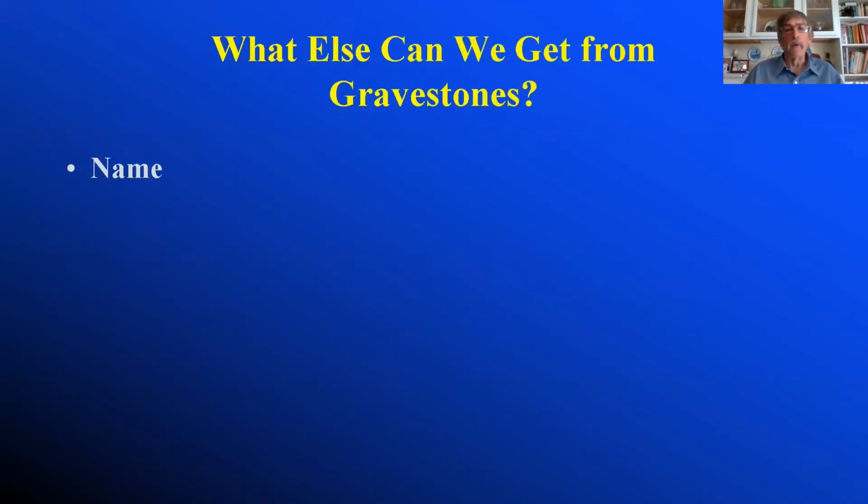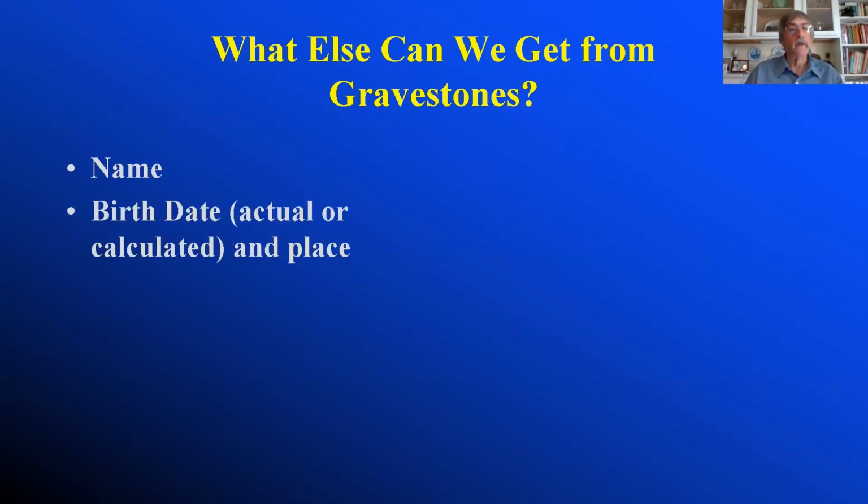So what else can we get from gravestones? Well, first of all, you can get a name, obviously. A lot of times you may get the real name rather than the nickname that appears in most records. You can get a birth date, either an actual birth date if it's listed, or a calculated birth date in situations where someone is listed as dying on a given date at the age of 83 years, 2 months, and 12 days. Then you can back calculate, and you can Google calculators that will do that for you. You don't even have to think about it, and get the actual birth date.